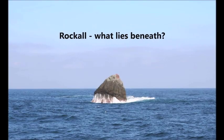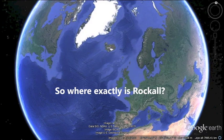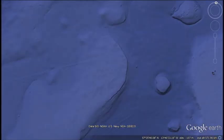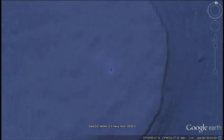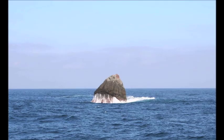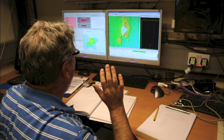Rockall is the UK's smallest and most remote island, lying some 200 miles out into the Atlantic. Its small size, however, gives no indication of what lies beneath the waves. Recently, Marine Scotland scientists used a multi-beam echo sounder to map the seabed surrounding the rock, and for the first time we can now see what this lost world looks like.